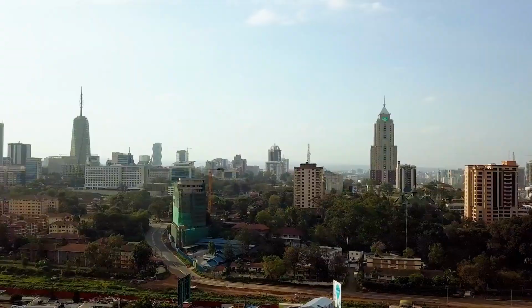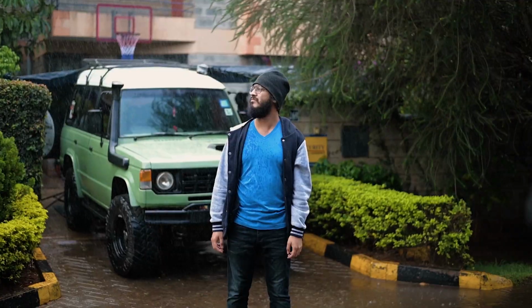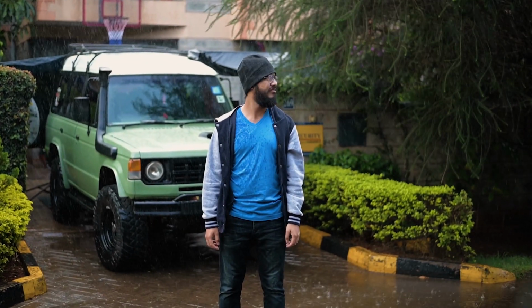The city of Nairobi, also known as the Green City under the sun. Well, because it's not the ideal weather to travel in right now, the next best option is to stuff my face with food. This is freaking delicious.